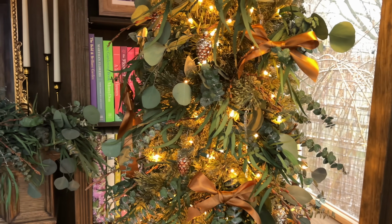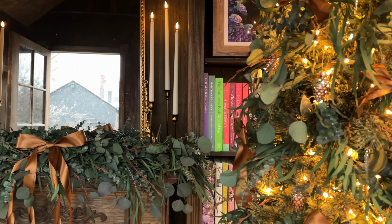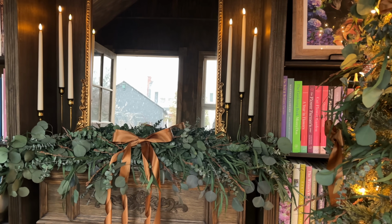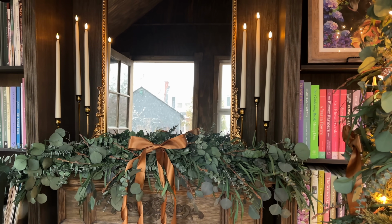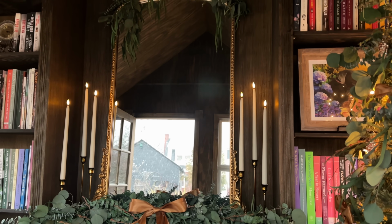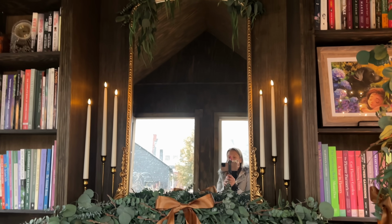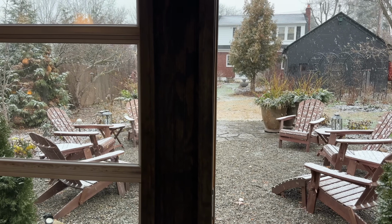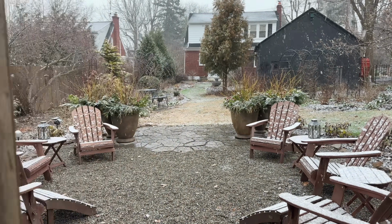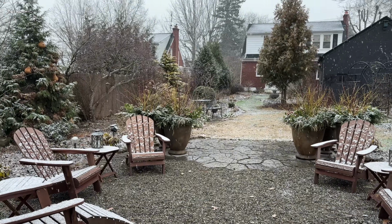And then if I swing us around to the mantle, the same exact thing, that beautiful eucalyptus garland, bringing in some of the pussy willow and a nice big bow with 6 new candlesticks, and then just a little bit of eucalyptus on top. So I think that's pretty much all of our outside garden updates. So now let's head inside and see some beautiful amaryllis in bloom.